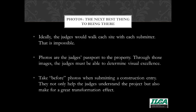Photos, the next best thing to being there. How important are photos? Well, ideally, the judges would walk each site with each submitter, but that is just impossible. Photos are the judge's passport to that property. Through those images, the judges must be able to determine visual excellence. Take before photos when submitting a construction entry. They not only help the judges understand the project, but also make for a great transformation effect.